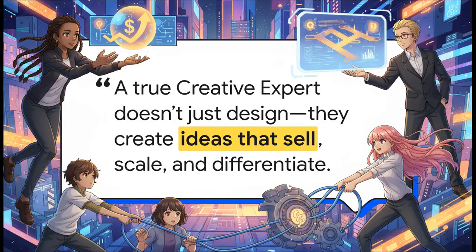Their job? To make your brand impossible to ignore and to give your performance marketing the assets it needs to win. Now, what's really interesting here is how this totally reframes the role of creative. It's not just about making things look pretty. It's about engineering attention. In today's ridiculously crowded market, your creative is one of the biggest performance levers you have.